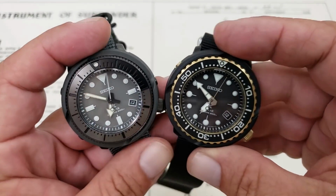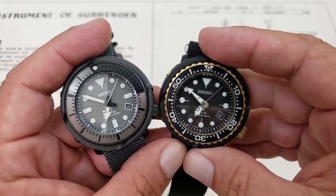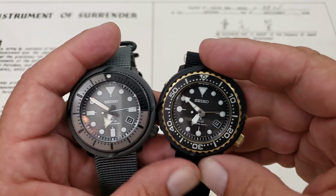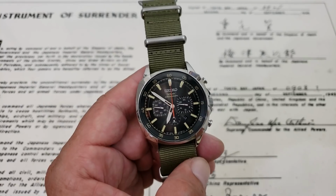Just really like both of these different styles that they offer in these solar tunas, and there's a lot more out there, guys. I'm going to leave links down below where you can pick up most of these watches. Not all of them. Obviously some of them are discontinued or have been gone for a long time. So, all right, guys, let's move on to the next watch.